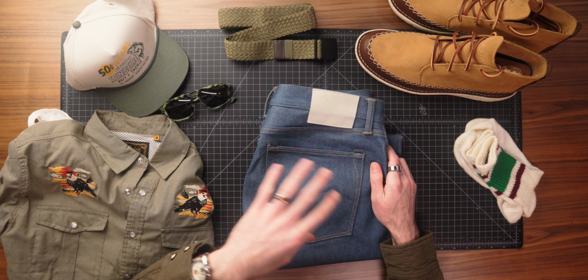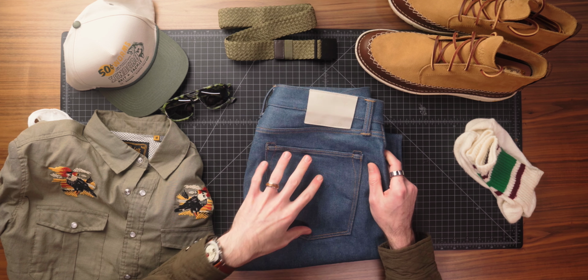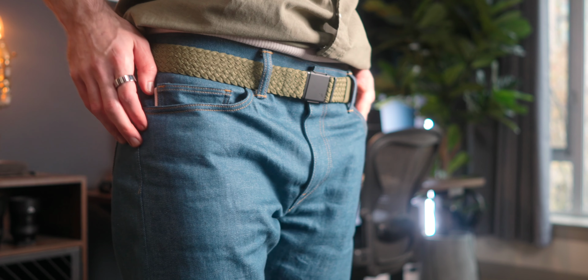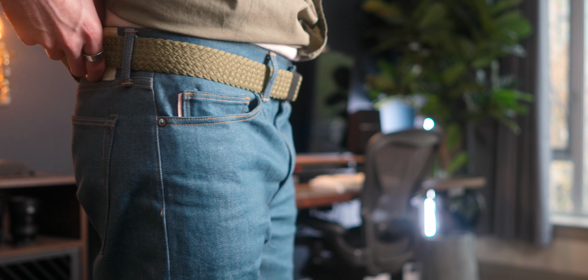For pants, I have finally taken the dive into some raw selvage denim, and I couldn't be happier. These are from Kato. This is their Pen Slim variant in the 14-ounce Old Blue Raw. It's almost a teal compared to most other denim colors that you see. I think it looks really great, and it's really unique.